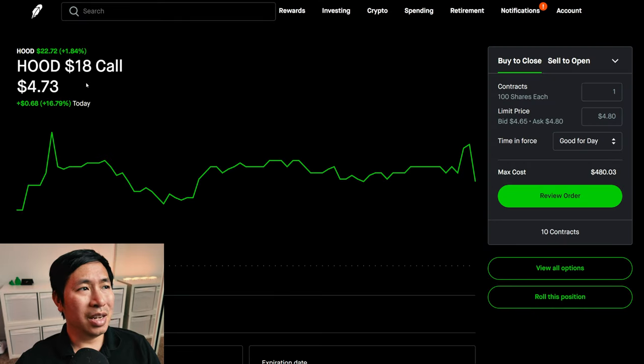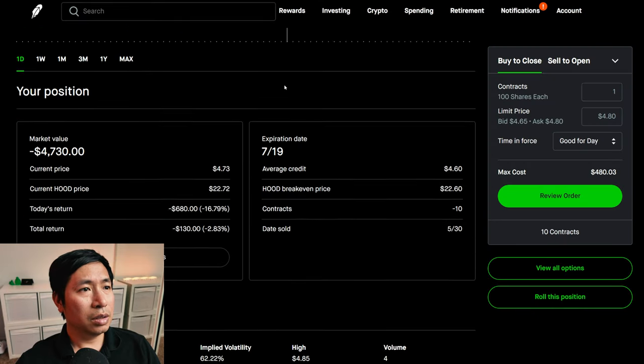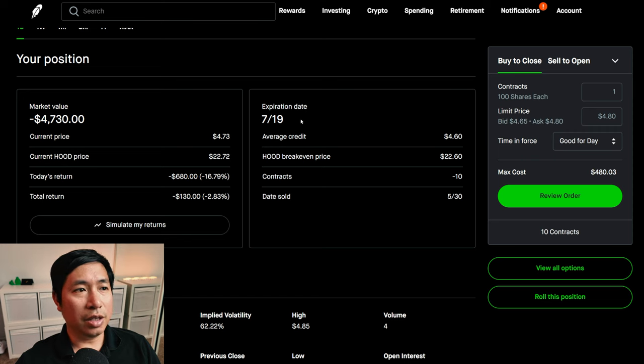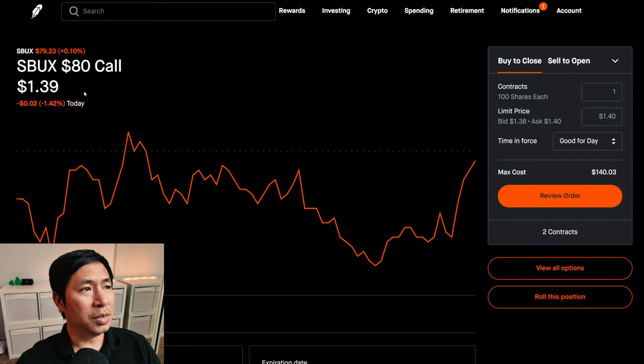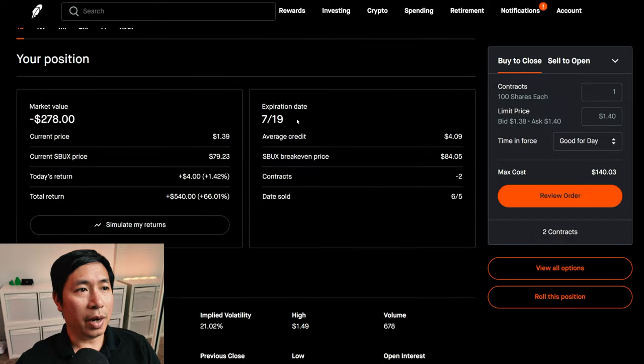I'm selling Robinhood $18 covered calls. These expire July 19. My total return, I am down $130. I'm selling Starbucks $80 covered calls. These expire July 19. My total return, $540.